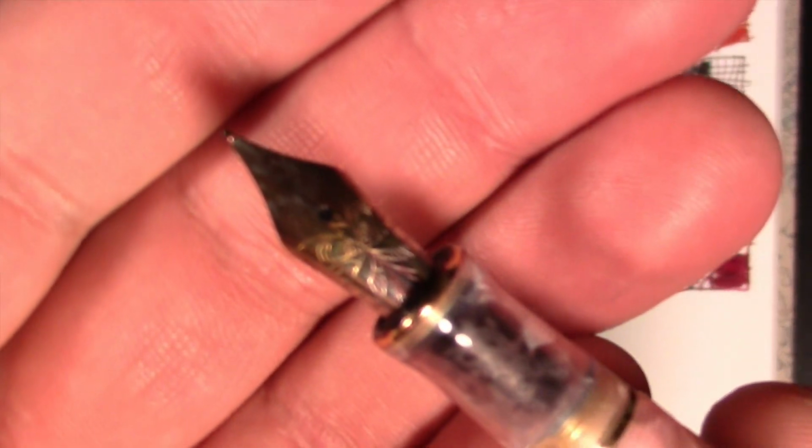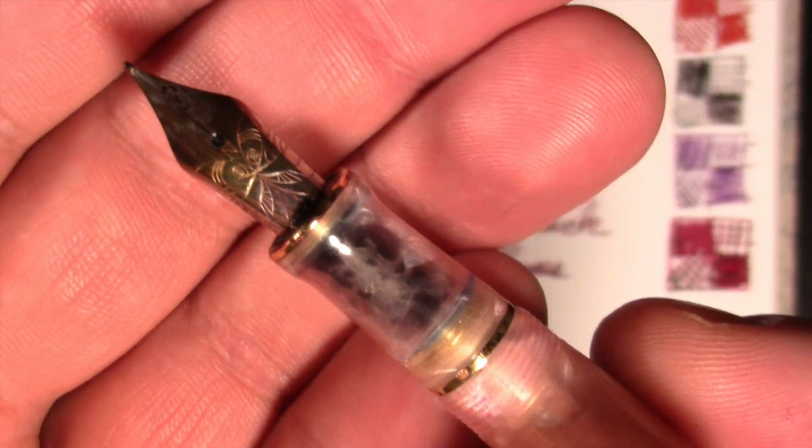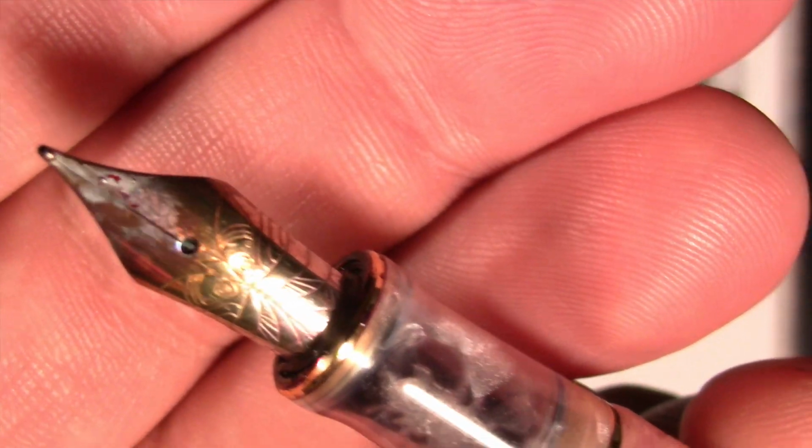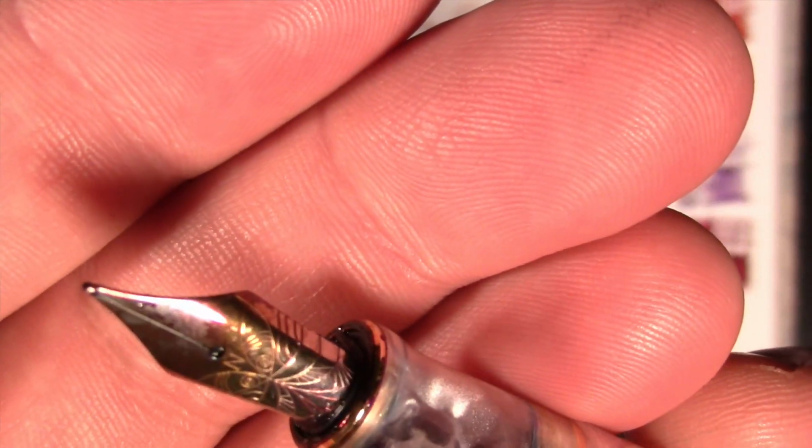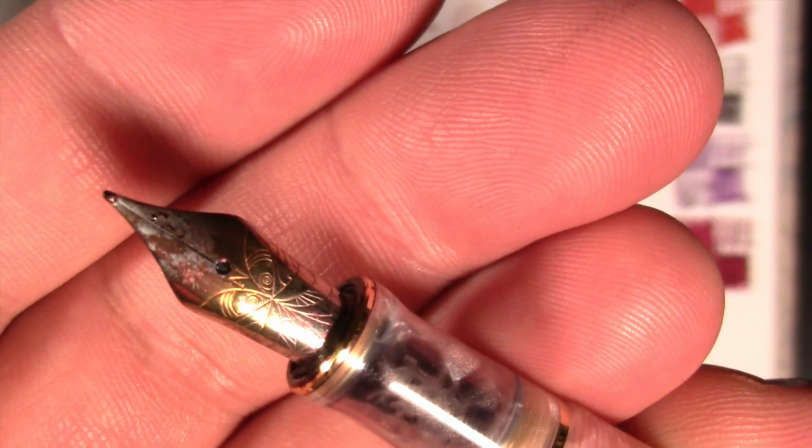Now, what I did with this Jinhao, which looks a lot like a Parker Duofold, I put a Nemosine reentry nib on it. Sadly, Nemosine is no longer making these nibs. I can't find reentry nibs of this kind anywhere, but it's so pretty.